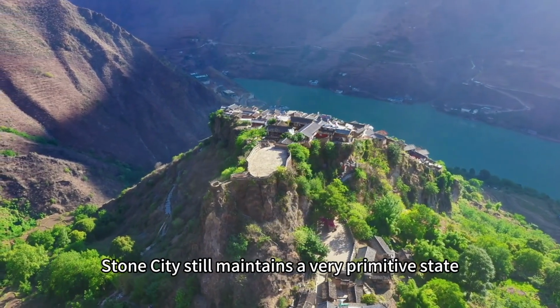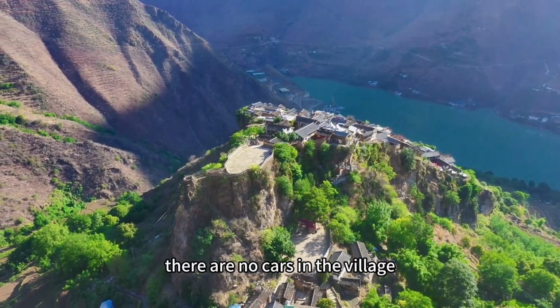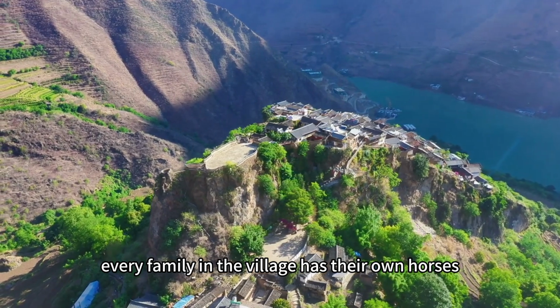Stone City still maintains a very primitive state with few commercial traces. You can see a more primitive ancient village. At present, there are no cars in the village, and the most common mode of transportation is horses, so almost every family in the village has their own horses.